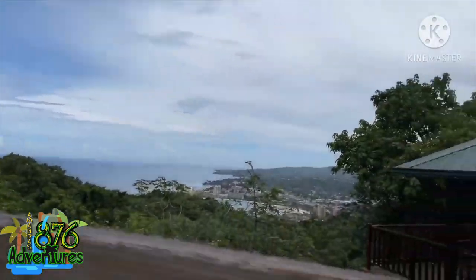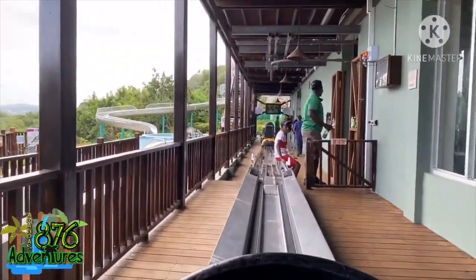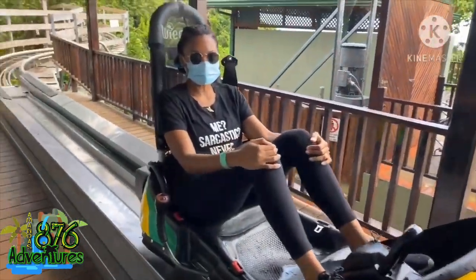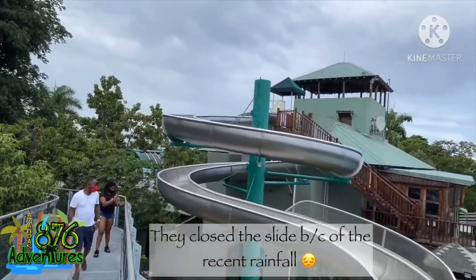Alright guys, so that was basically the bobsled. It's an 8.5 out of 10 for me, so you know that's an A, so I definitely recommend it. It's also a nice activity or excursion for kids as well. So if you're planning a trip with the family and you're looking for family activities, this is it.